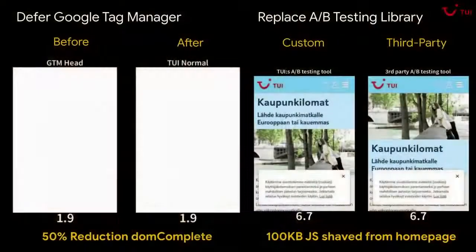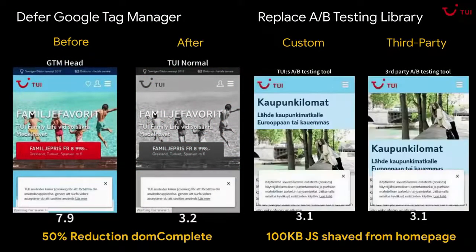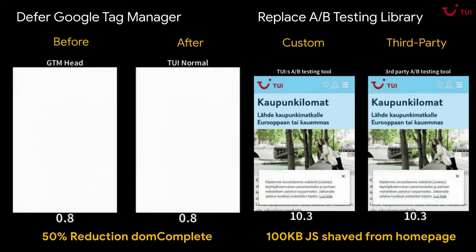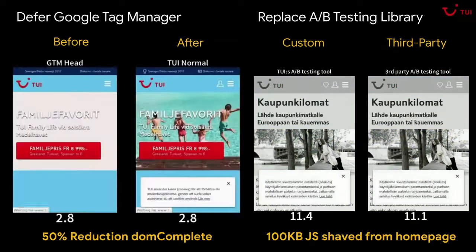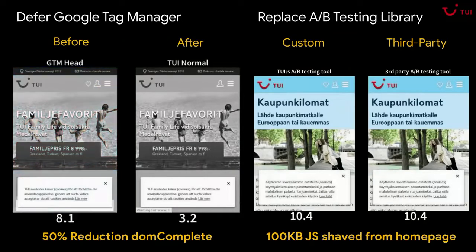Now, part of the things that allowed them to get to a place where they could improve performance were these two optimizations. One was using Google Tag Manager in the document head. In their case, they were using it to inject tracking scripts and things like that. So they moved the execution of Google Tag Manager after the load event. They didn't see any drop in tracking at a meaningful level as a result of this. And the result was great in their perspective. They had a 50% reduction in DOM complete.